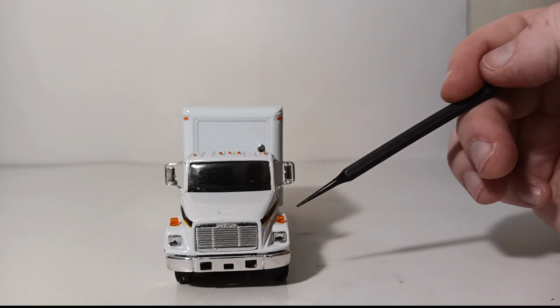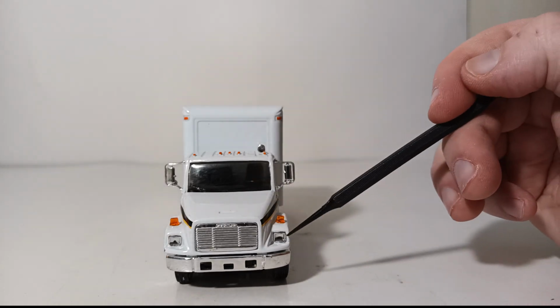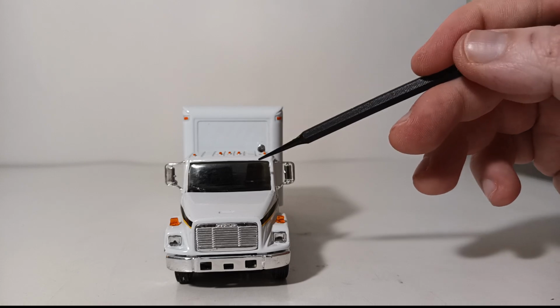Chrome bumper bar, chrome lights as well for your headlights, but the headlights don't look so good because they don't have any inserts in them to give you the idea that they're actually lights rather than just a chrome piece on the truck.